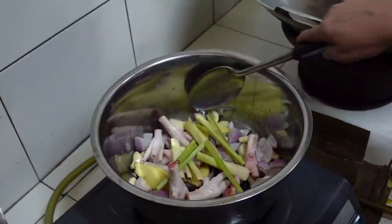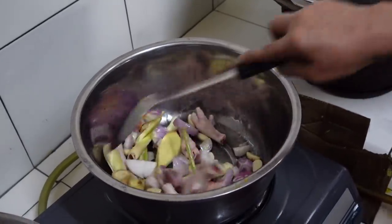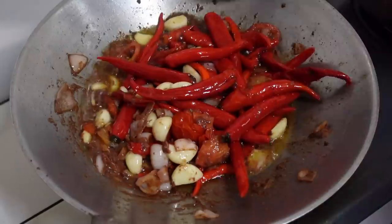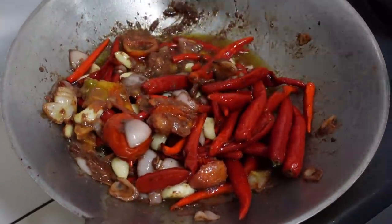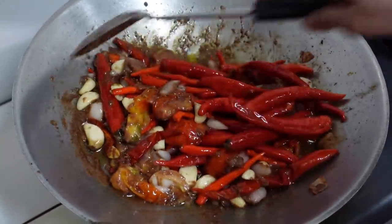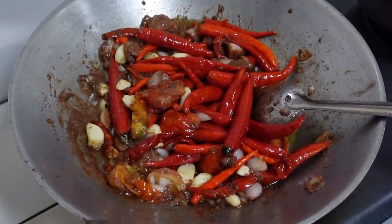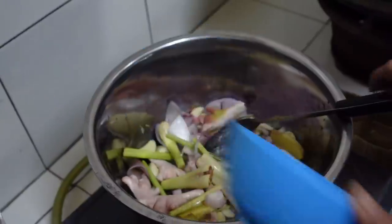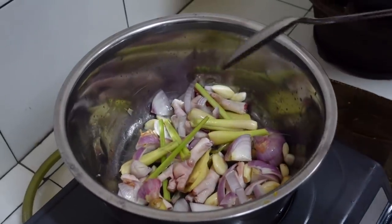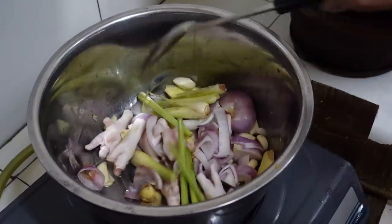Okay, now she's adding in the chicken feet, the lemongrass, and also ginger slices, and continuing sauteing. Makcik just informed us that she will need to saute this chili paste for about 20 to 25 minutes before she puts it over to the blender. She just added one bowl of water to let it simmer.